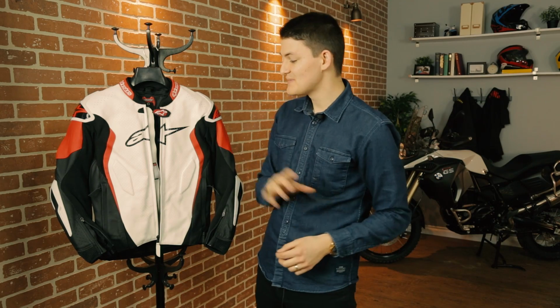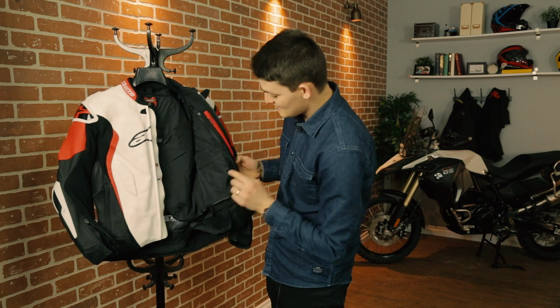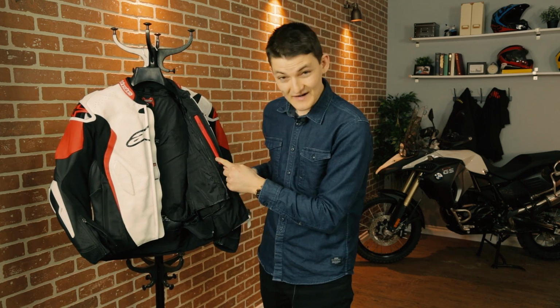Something not so MotoGP about the GP Tech is its street smarts. I have a couple hand zippers on either side, a couple cargo pouches, a waterproof device pouch. You're obviously meant to leave the closed course now and then. Back to safety, the cowhide is competition grade, 1.2 or 1.4 millimeters, depending where you look.